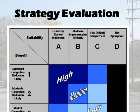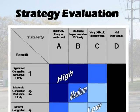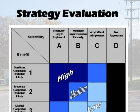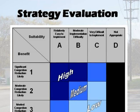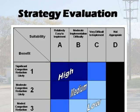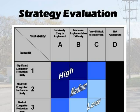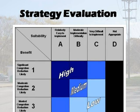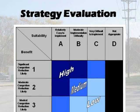When looking at the suitability or feasibility of a particular strategy, you have to consider things like the type of roadway, the cost of implementing the strategy, potential right-of-way requirements, and potential environmental and community impacts. An A rating means that the strategy is feasible and would be relatively easy to implement. B means that it's feasible but would be a little harder to implement. C means that it's feasible but would be very difficult to implement. And D means that it's just not an appropriate strategy for that corridor.